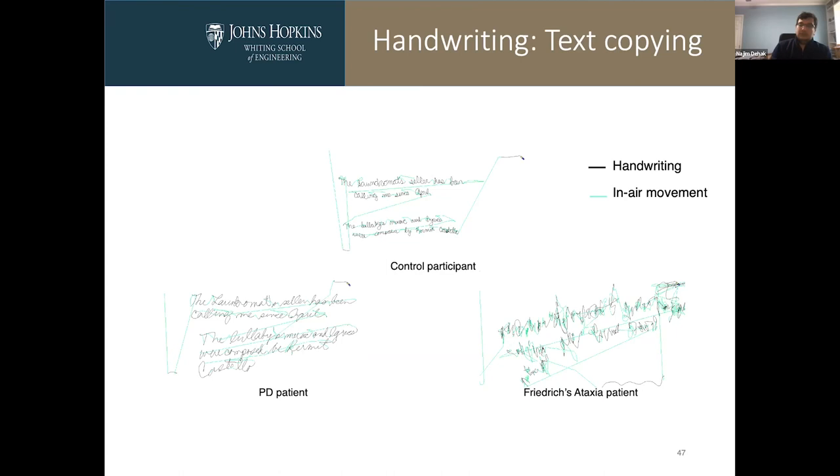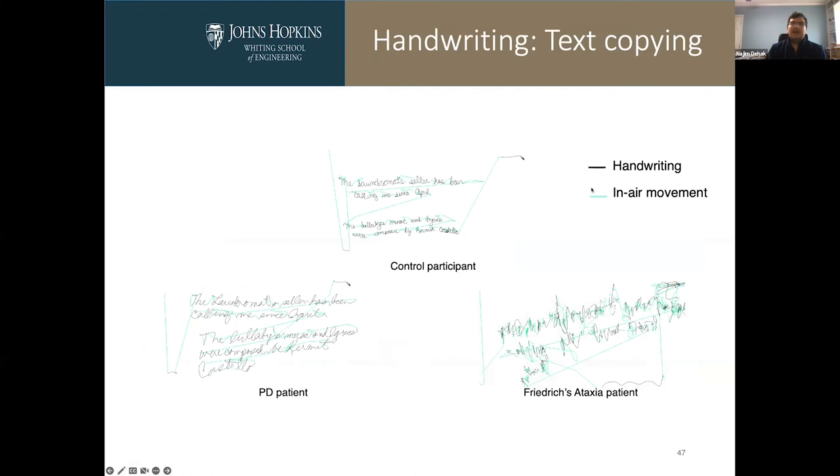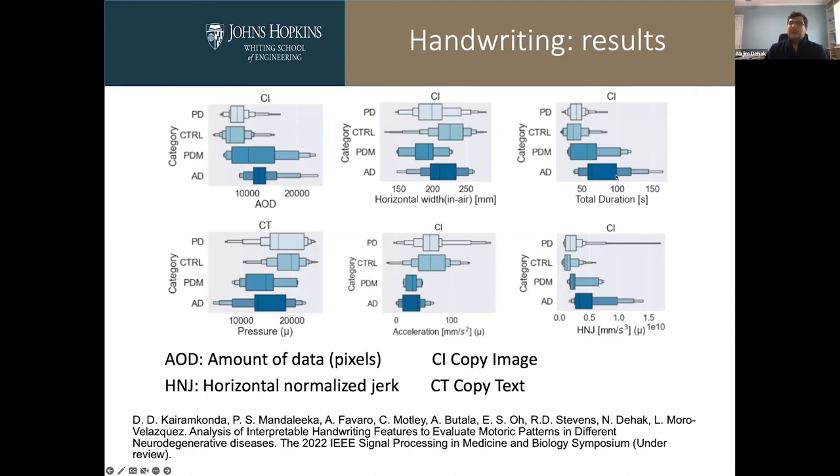And here we analyze a few features that seem to give some separation between neuro-related disease and control. For example, in copy image, Alzheimer's patients use more points. If they draw a box, they will take more points to write the box. And they also take more time. They use more time compared to any other disease to complete the task, and that helps differentiate between Alzheimer's and the rest of the diseases. So those are typical features.